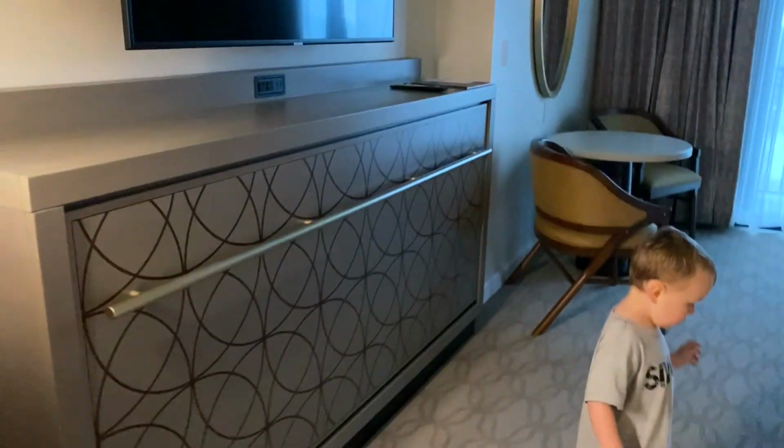Next is the kitchenette part of the room, which I thought was styled really beautifully, nice and modern, updated appliances. It has a mini fridge, a coffee maker, a microwave, and then just some basic things you'd need to make snacks or microwave popcorn.